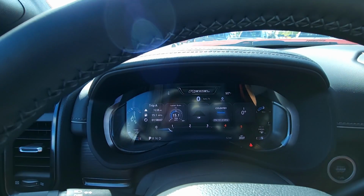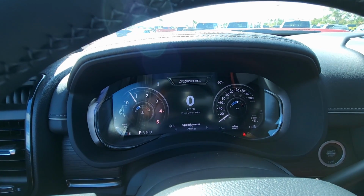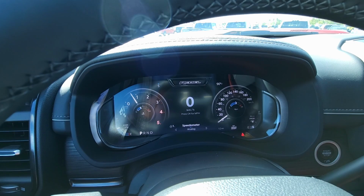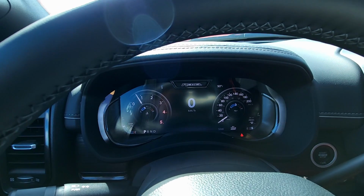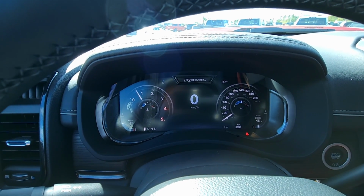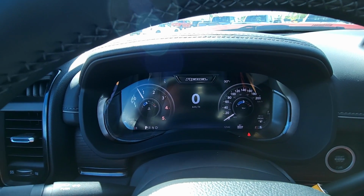This is a really nice design. Right now we can change that to a different configuration. This is the more classic one. Speed in the middle, tachometer on the left-hand side, speedometer on the right-hand side. This is the DEF, which a lot of people mess around with, and that's why they blow the black smoke out of those Ram trucks. Don't do that. It's very annoying, but I know a lot of people do that to get more power out of the truck.